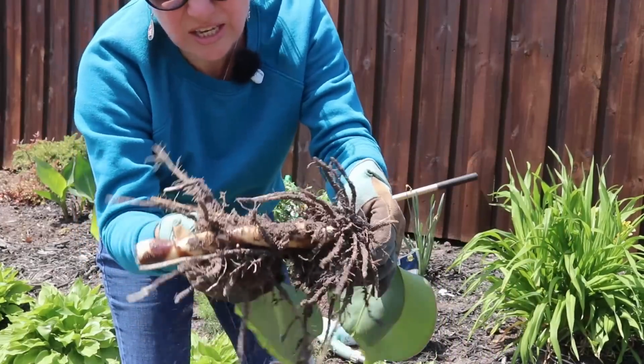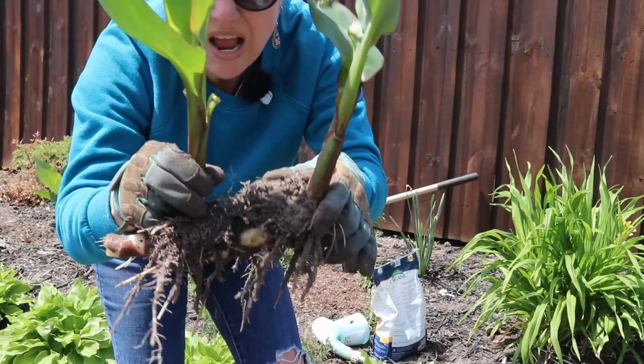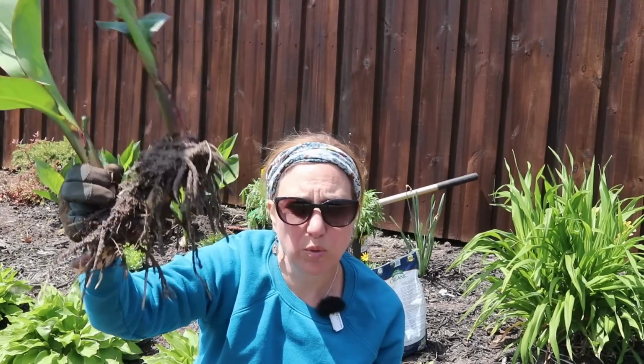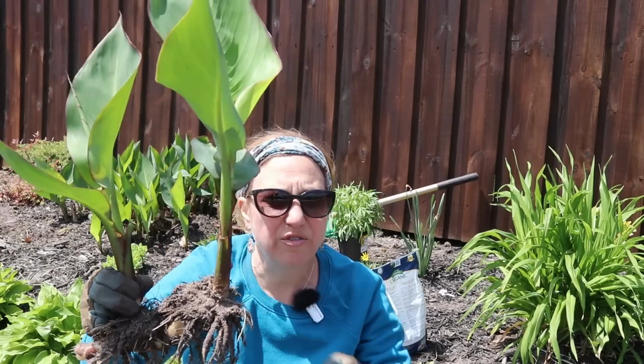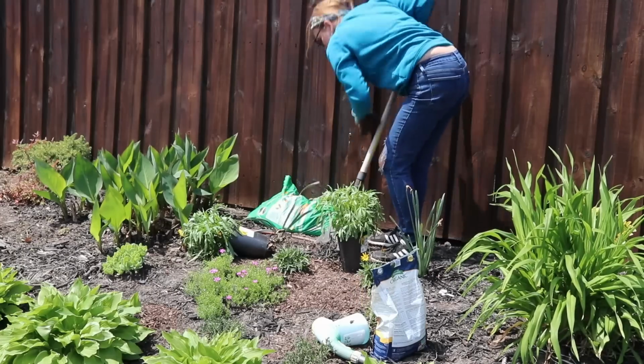So in this case, the root has expanded sideways and I have 2 pops up. I'm going to leave these attached to each other though, because maybe my neighbor would like them just like this in a row. If not, you can simply snap the rhizome root in half and move them into 2 different spots.